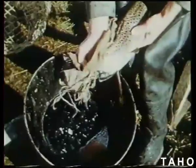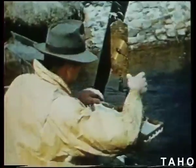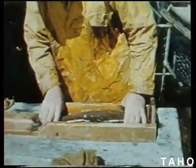The eggs taken from the female are artificially fertilized. The trout are weighed and measured as a check on their growth and condition before going back into the stream.